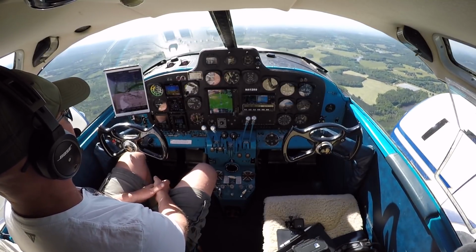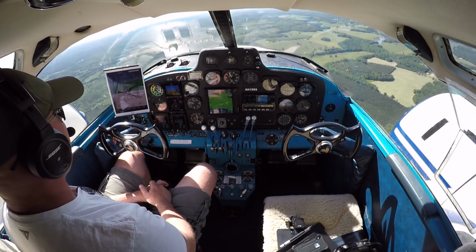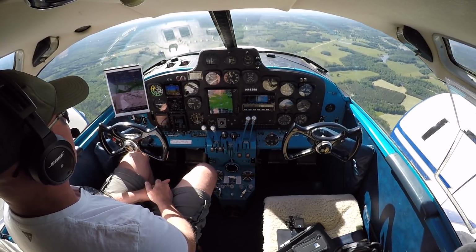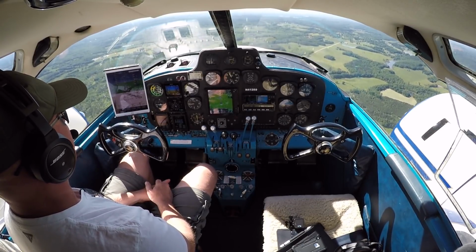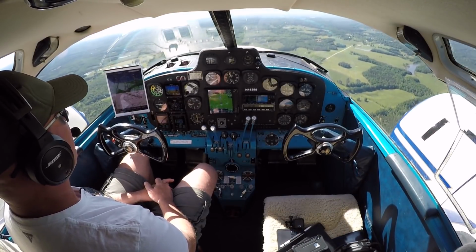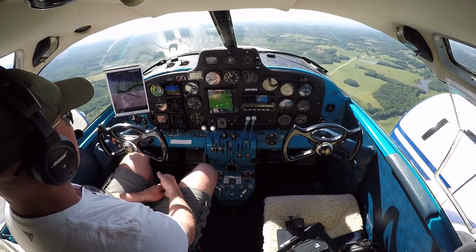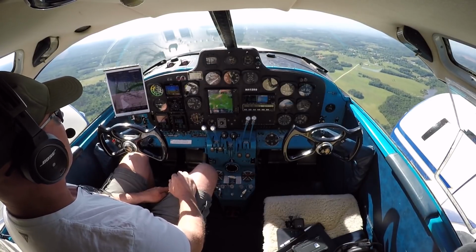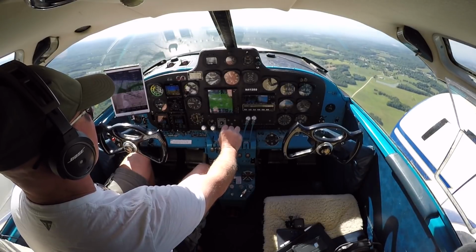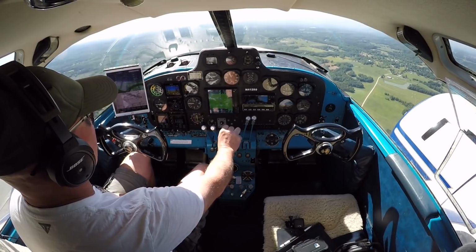So right now, speed is good. We're on main tanks, got the fuel pumps on. Holding about 120 miles an hour, which is our blue line. Traffic, Mike Bravo, turning final 28, Cedar Town. So technically, until we hit the glide slope, 21 or 22 inches is probably a better setting for us at that point.